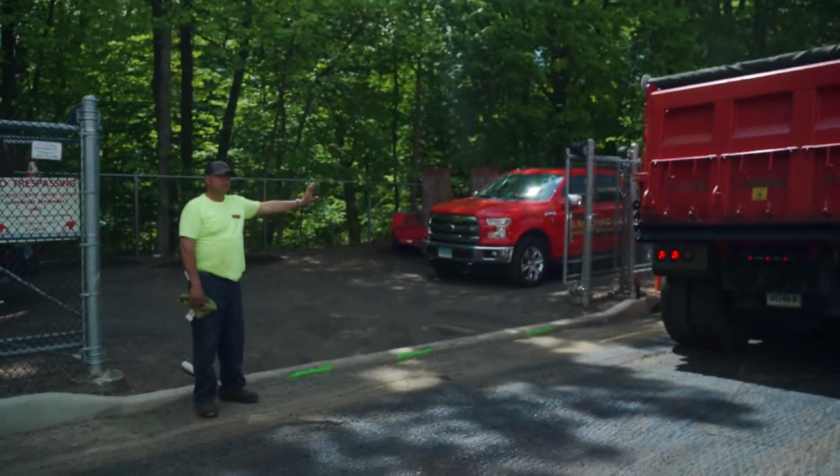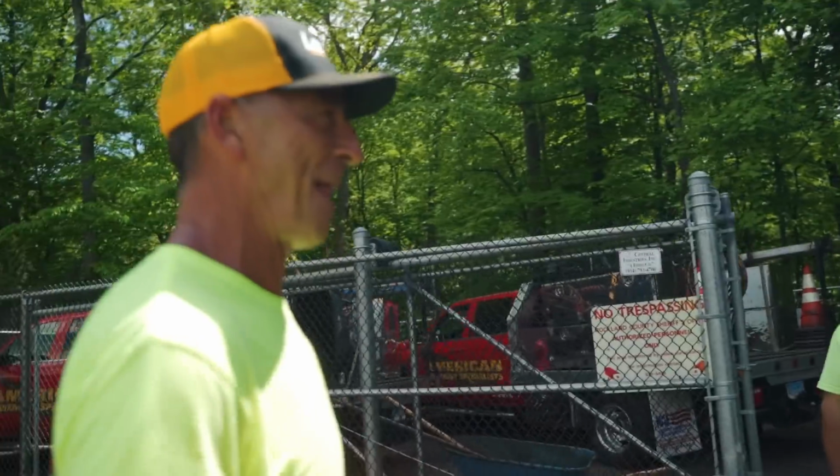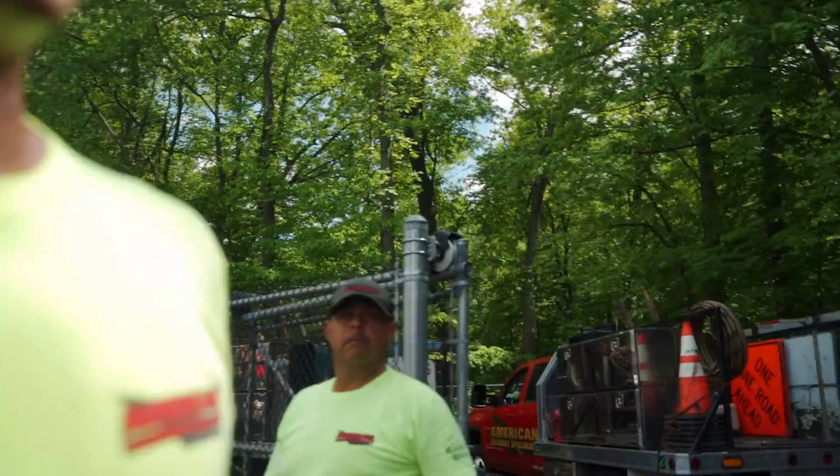So I'll show you the first victim of the year. First one. Sitting over there in the shade on the trailer.